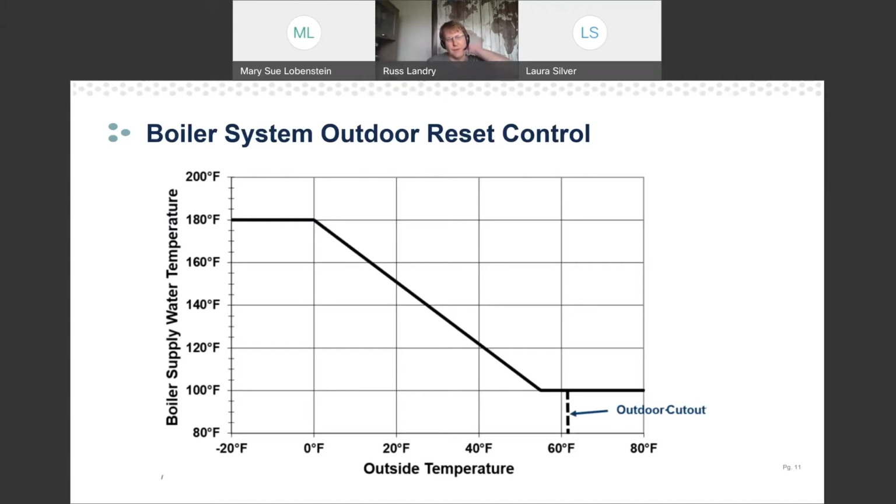Secondly, the second way that outdoor reset saves energy is that the lower boiler system temperatures limit the degree to which someone can intentionally heat a space above a normal room temperature. Again, using an example of either a school space or an apartment building, you can have someone controlling a local thermostat expect to be heating their space above 80 degrees all the time. Thirdly, the lower boiler system temperatures reduce heat loss directly from the boiler and the boiler system piping.